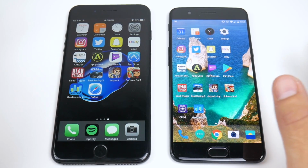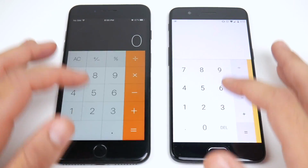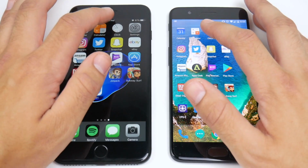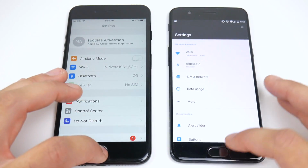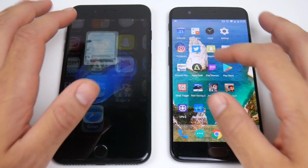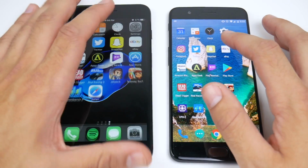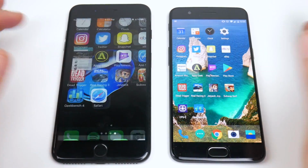Now let's go ahead and run a RAM management test to see how good it does in the RAM management. So about the same there on both. About the same again, coming home here. Let's go into the clock. You can see about the same. I think the OnePlus slightly has faster animation, so it does feel a little bit quicker there for the OnePlus 5. You can see again, just slightly faster on the animations over the 7 Plus. So if you're looking for the ultimate speed demon phone, it's the OnePlus 5 here in 2017.